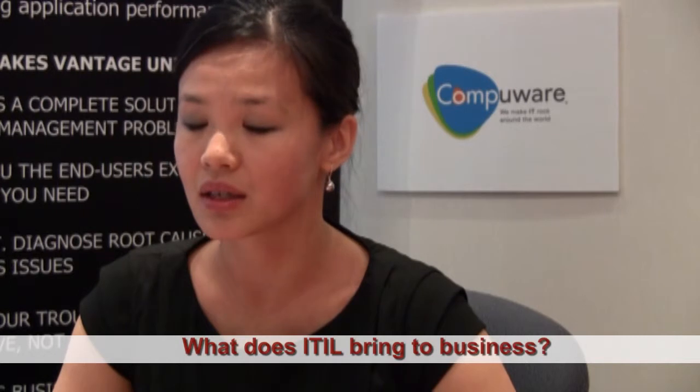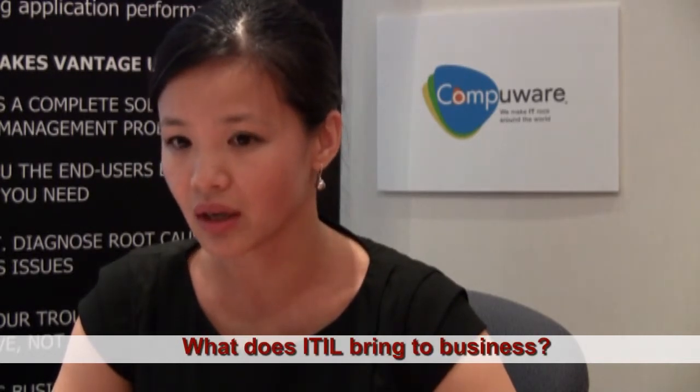Well, ITIL is a set of best practices. It's basically a set of guidelines that is very influential in the IT management space. Basically, the goal of ITIL, which stands for IT Infrastructure Library, is to help IT put some consistent processes within the IT operation area. And where it sits is that some of the companies today, their IT departments are quite chaotic, as in they react to problems, and they don't know how the problem is impacting the business, and they're not quite aligned with the business.